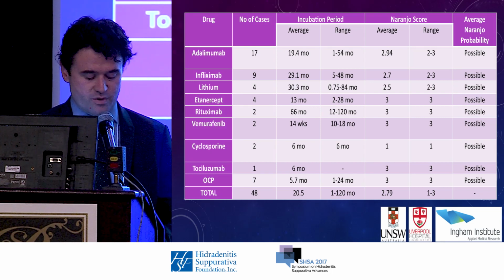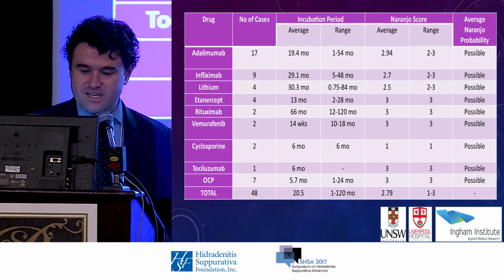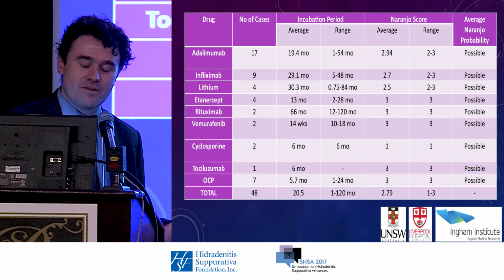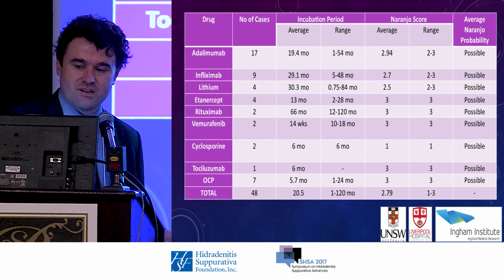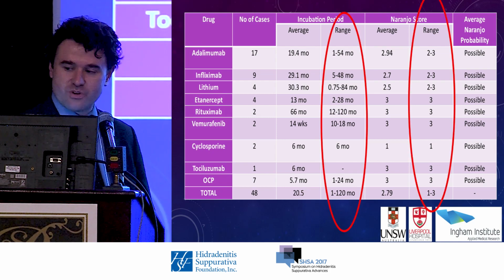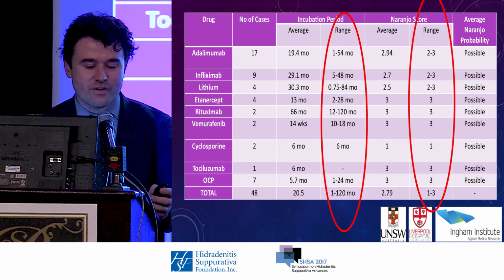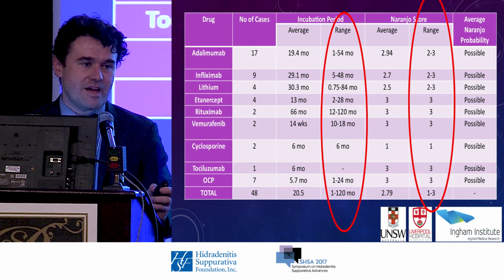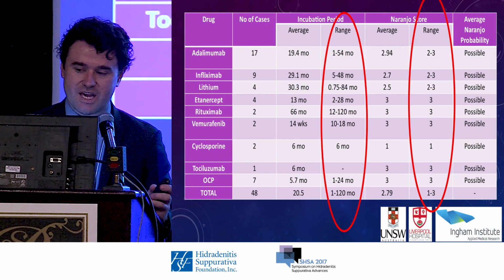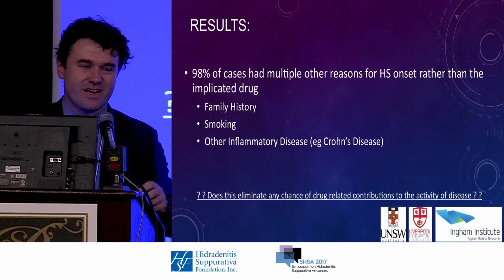Unfortunately, this was completed prior to the identification of the recent case reports of a lot of the gamma secretase inhibitors, which would have been really interesting to speak about as well. But the main thing that you should take away from this busy slide is that the range of incubation period between drug exposure and onset is extremely wide. And the score in terms of whether it is implicated is very, very low. So one has to have a very healthy dose of skepticism as to whether the drugs are actually implicated or not. That was the main thing we took away from this, that it seems quite unlikely.